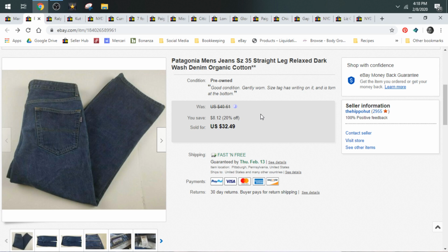So those are the highlights of the jeans that sold on eBay in the month of January. These weren't all of the jeans, but I just wanted to pull out the ones that were definitely BOLOs for you guys. Really good bread and butter brands. Just things that you should be looking for when you're sourcing.